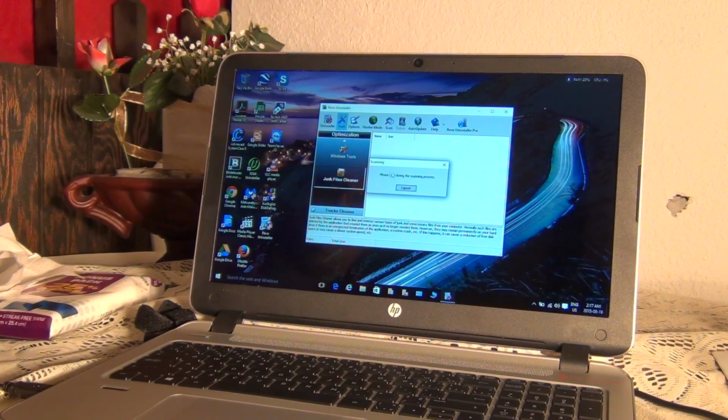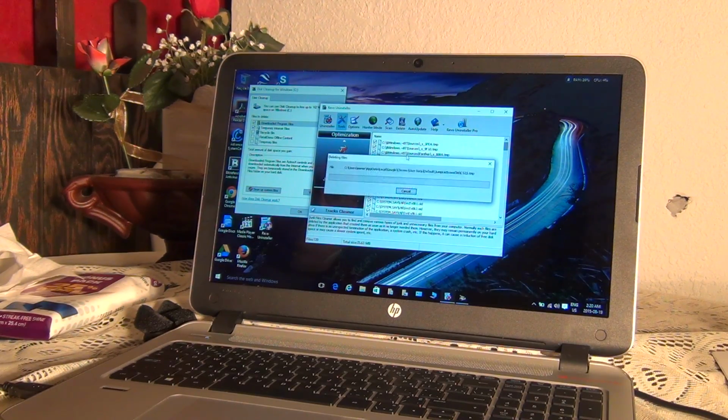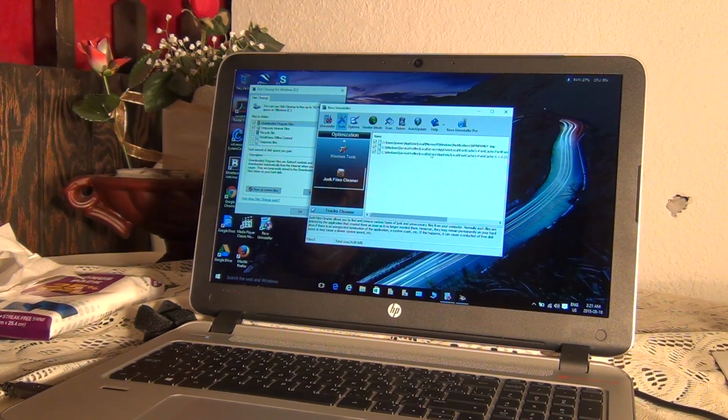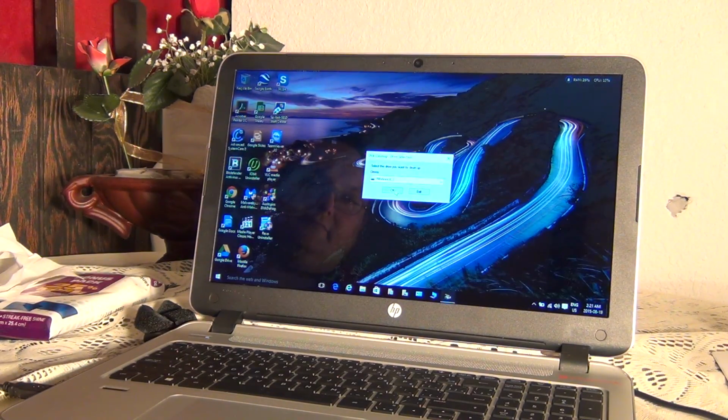We'll run their junk file cleaner. Okay, so found 3563. I'll click delete. And that should eliminate most of them. Yeah, just a couple temp files that you can't get rid of right now. And we'll click clean up system files.